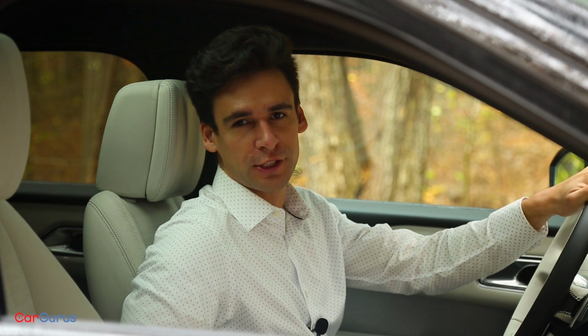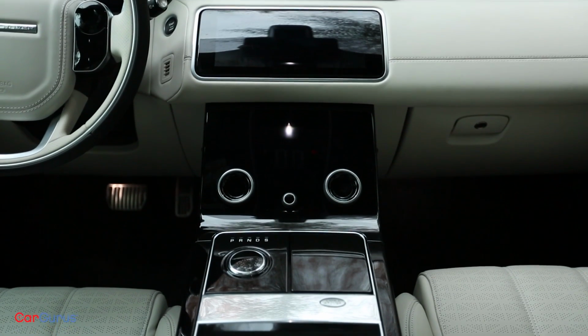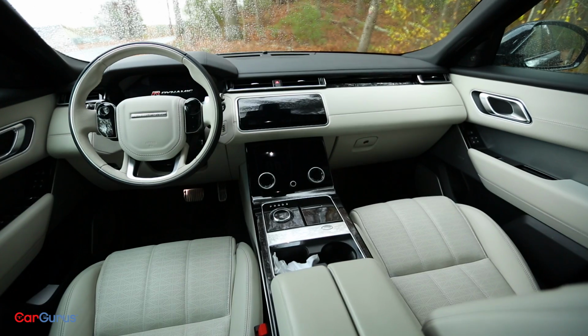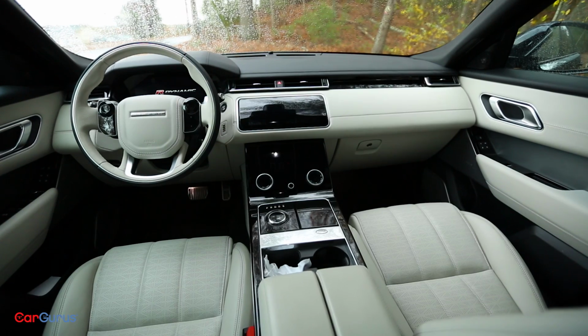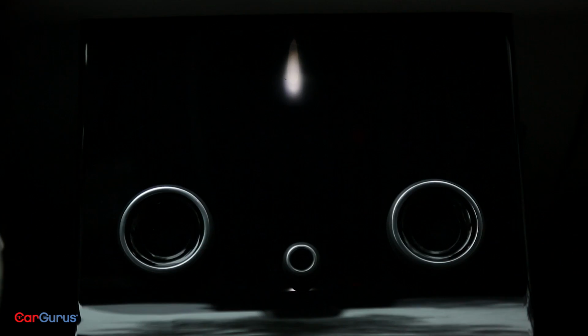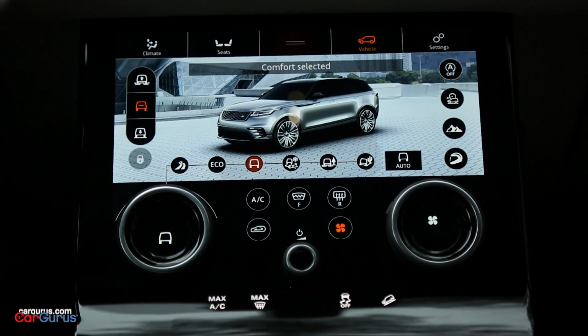Prepare for double touchscreens. Land Rover removed the physical switchgear and replaced it with this arcing piece of shiny black plastic. It's sort of like driving with the monolith from 2001: A Space Odyssey. When the car's off, it's a clean, minimalist look. But switch it on, and a huge screen lights up with the controls for climate, seats, and drive modes.